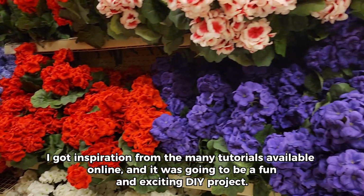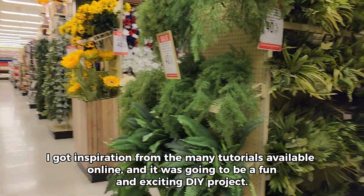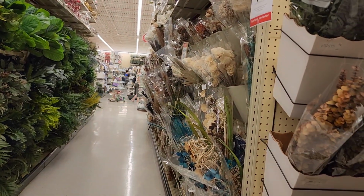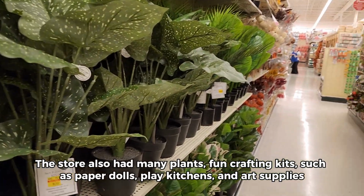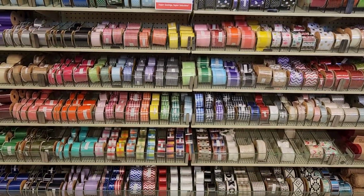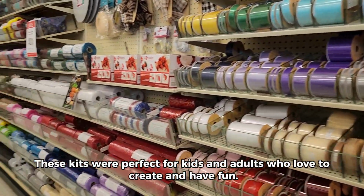I got inspiration from the many tutorials available online, and it was going to be a fun and exciting DIY project. The store also had many plants and fun crafting kits, such as paper dolls, play kitchens, and art supplies. These kits were perfect for kids and adults who love to create and have fun.